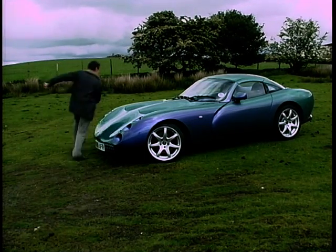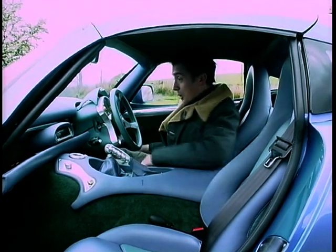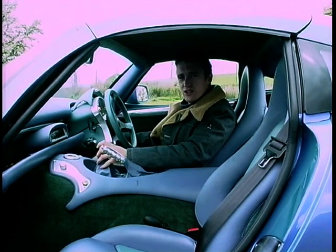Right, come on you. Wow, what a mama! Nice interior. Always been a fan of turquoise.